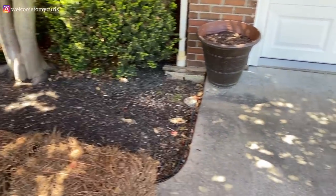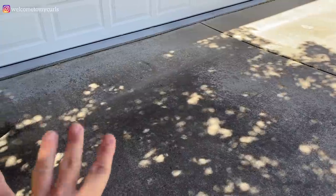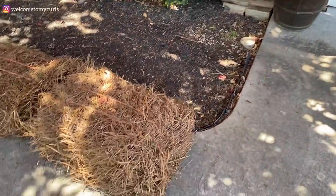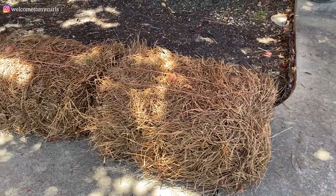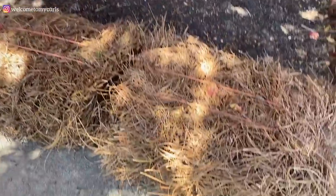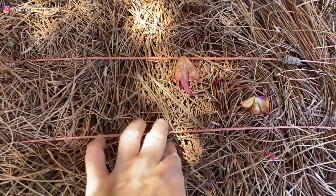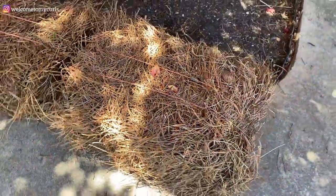But, oh gosh, look at my sidewalks. Next, I gotta come up here with my power washer. That's another day. But here's our pine needles. And we bought 5 bales. That's really all we need. And see how they just come in a bale and they have this little string on them, and you just cut the string and spread it out.